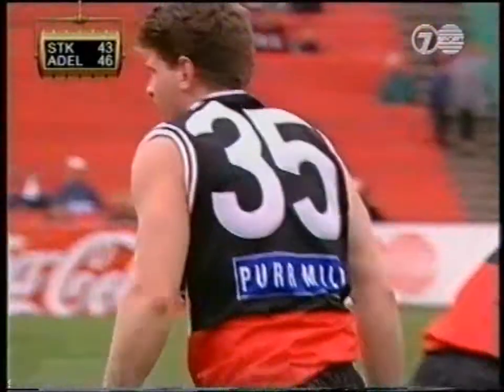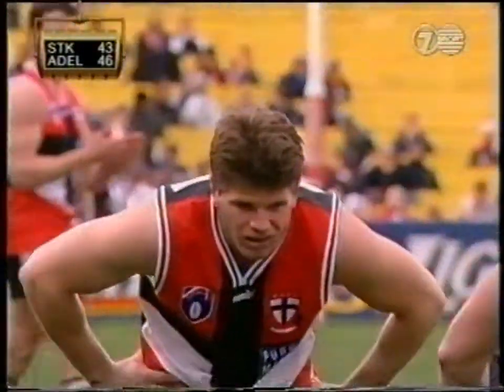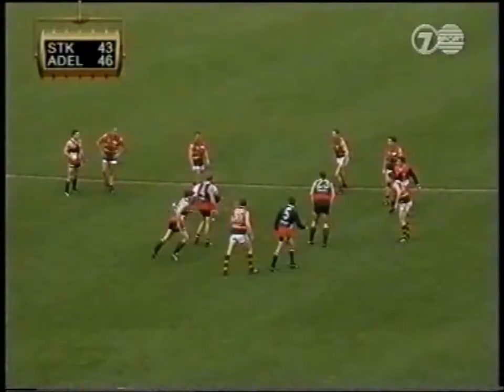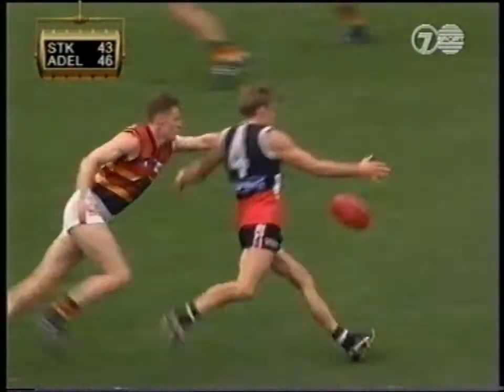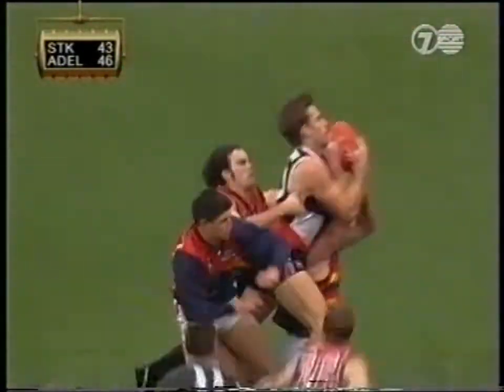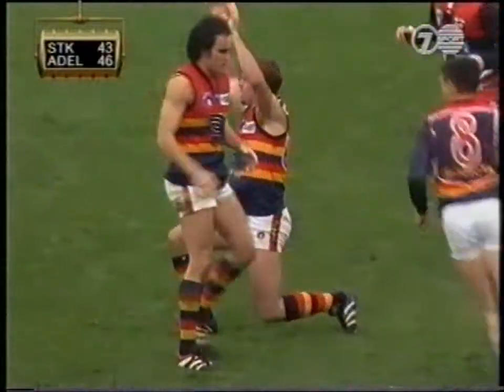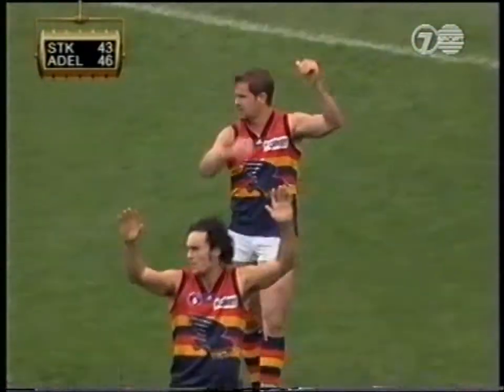Harvey, the last man up. Back into the side. He's missed 4 of the last 5 games, and in that time, the Saints have lost 3 of those 4. Thompson from low, across the body. Wakeland in the forward line. He tries to rip it out the top, but it's Risciuto in front, surely. And umpire Scotty McLaren sees it the same way.